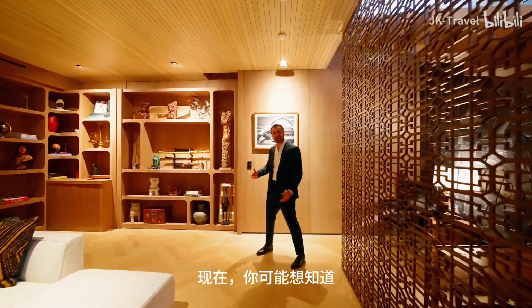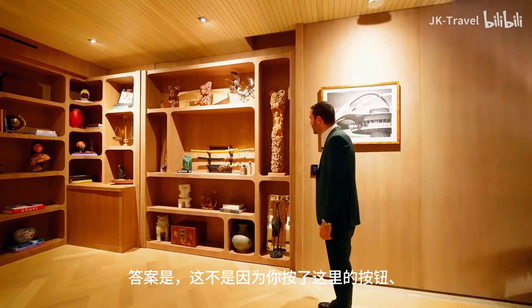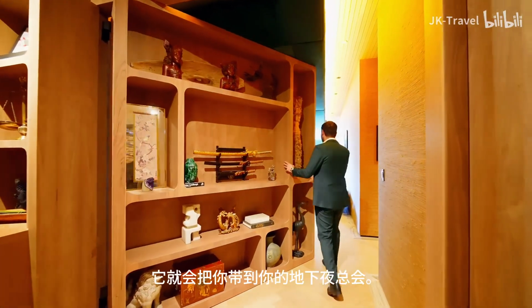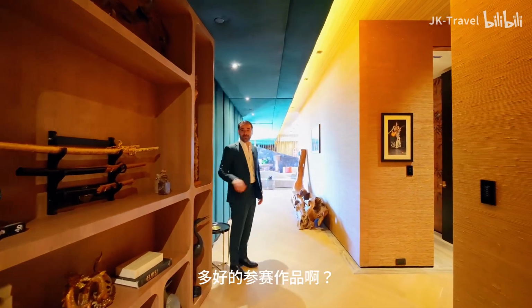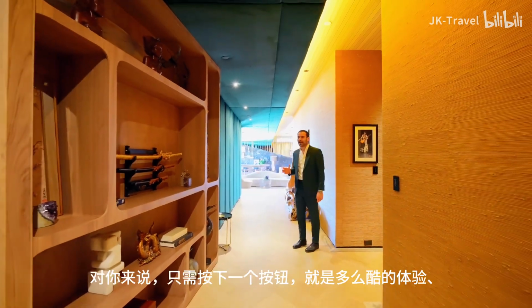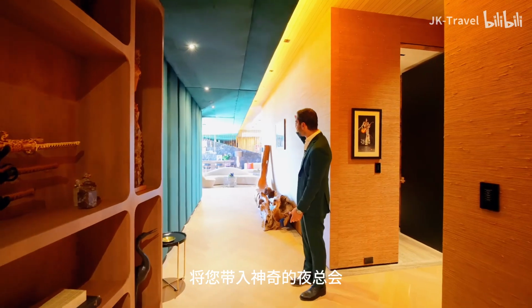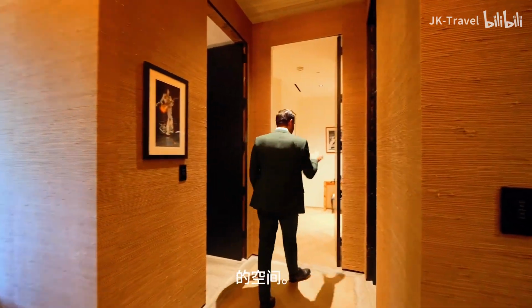And now you may be wondering, is that it for the lower level? The answer is it's not, because you press the button here and a latch releases, because the cabinetry actually swings open and it takes you to your speakeasy nightclub. What an entry, huh? That door is massive. I don't even know how it moves. It's massive, and what a cool experience for you to just hit a button, release the latch, and swing open the cabinet, and voila, long hallway that takes you to your amazing nightclub that we're gonna check out in a second, because first I wanna show everybody the spaces that we have here.